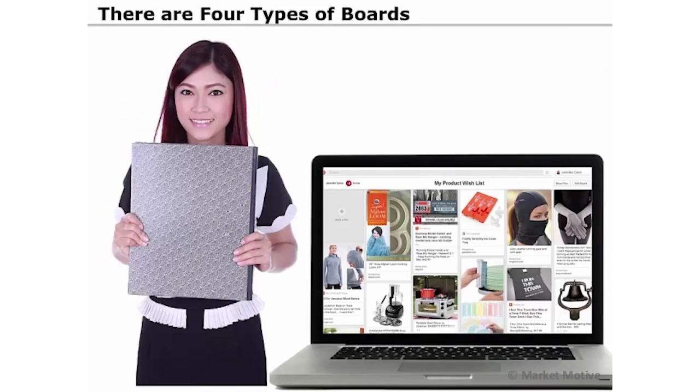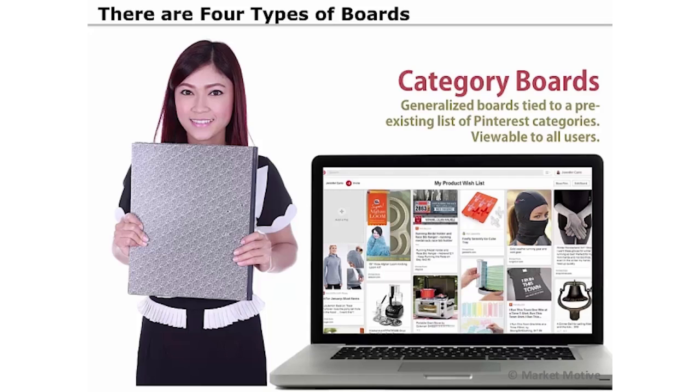Now, there's 4 different types of boards you need to know about. Some of them can sort of be used in conjunction with each other. Some of them, there's a little bit of nuances too. So the primary type of board is what's called a category board. When you set up a board on Pinterest, which is super simple to do, you're just clicking an add a board button. You're going to be asked to enter a name for the board and a description for the board, and then there's going to be a drop-down option to choose a category, and that's, again, a category board.